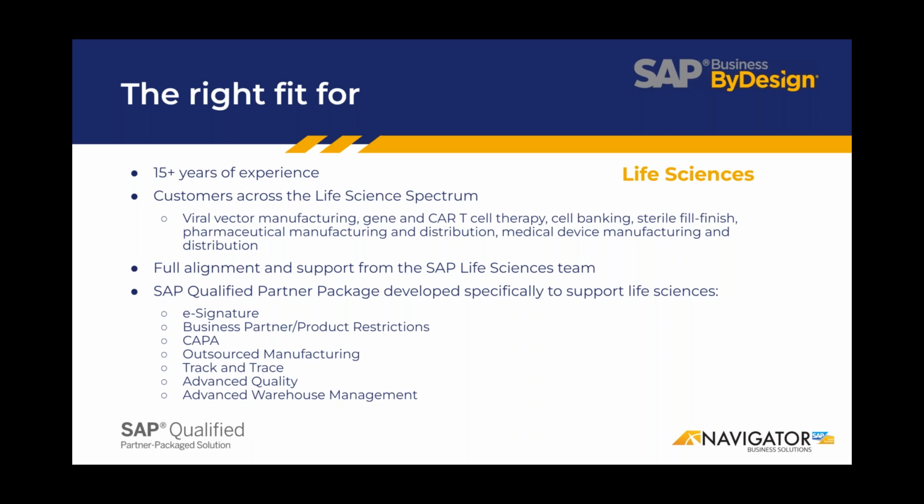We do have an SAP qualified partner package, which is developed specifically to support life sciences. So as you saw me talk about the digital core, we have added our own intellectual property. And when I show it to you, you won't be able to tell whether it's from SAP or whether it's from Navigator. For electronic signatures, business partner and product restrictions, CAPA, outsourced manufacturing, additional track and trace capabilities, advanced quality, and advanced warehouse management. What we did was identify some of those areas where By Design needed to have some advanced functionality added to it in order to meet some of the highly demanding requirements of the life science industry.